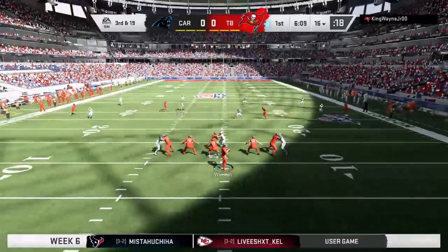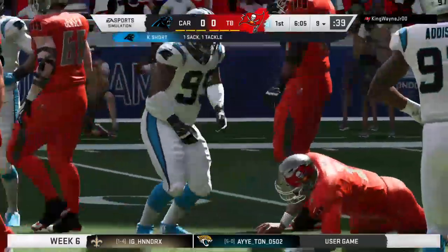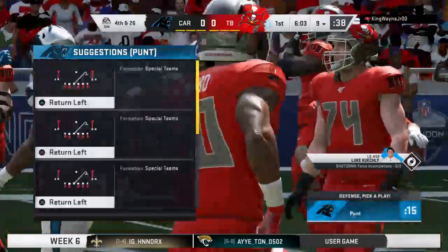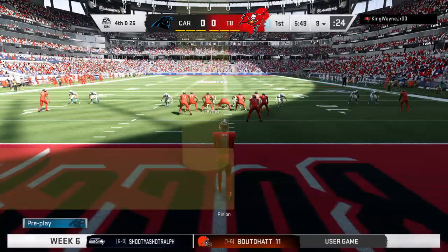Off the play fake, Winston. Oh, the pressure too great, and he goes down once more. K1 short with a sack. That's 315 pounds of man right there.